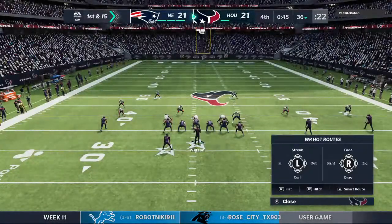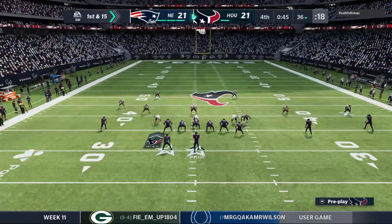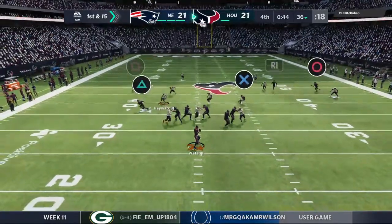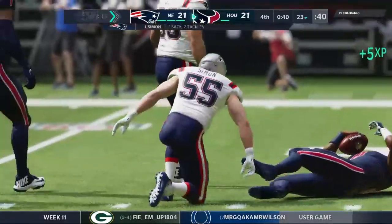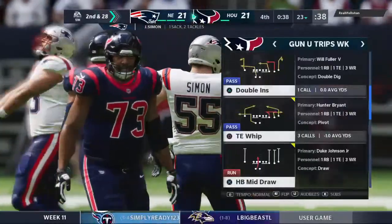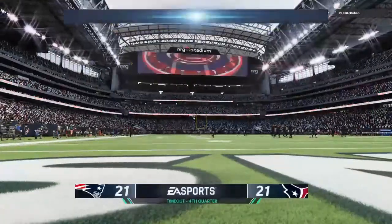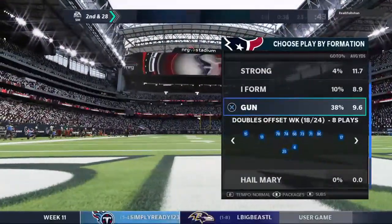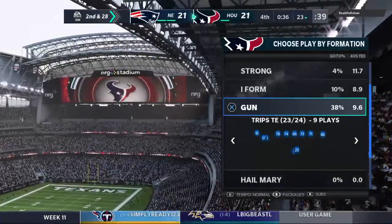A false start backs him up 5, 1st and 15. Watson. And he can't get a throw off. He's taken down. What a huge play at this point in the game. Now the Patriots going to use one of their timeouts. Second down. As it'll come with 36 seconds to go in half number 2.